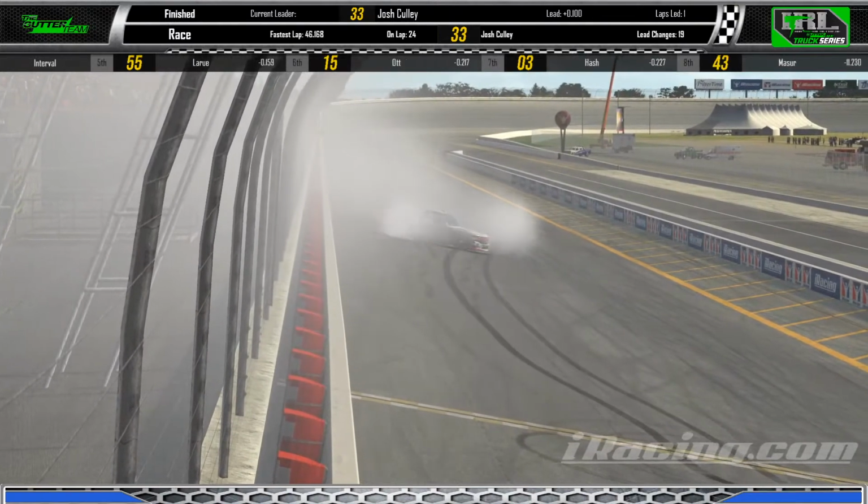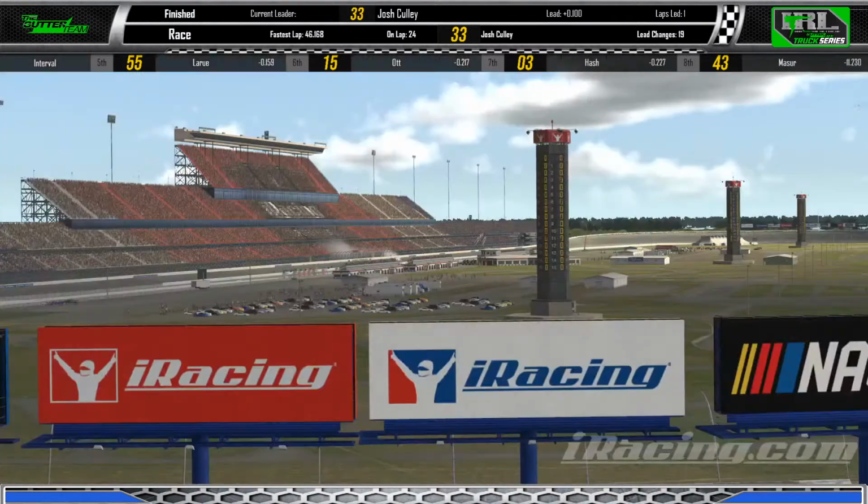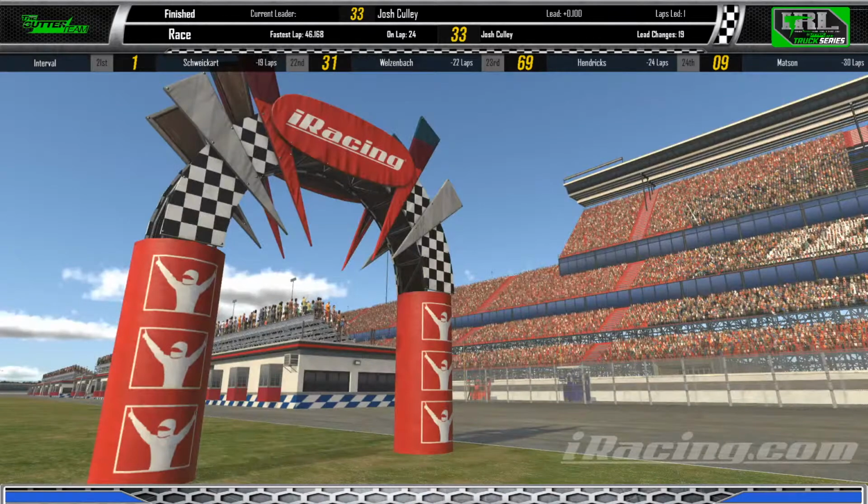Get the 88 of Josh Ball. I believe that truck is on pit road. Up in the booth here. Joining me now in the booth, the 88 of Josh Ball.